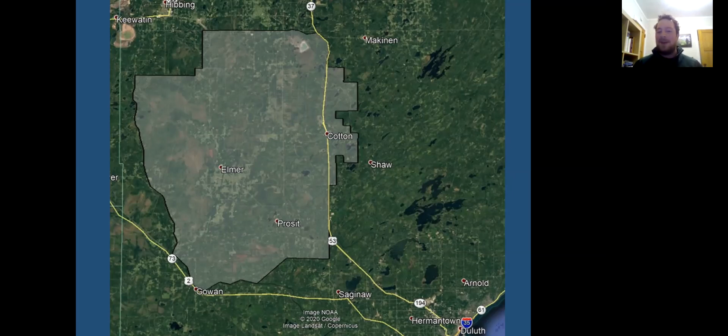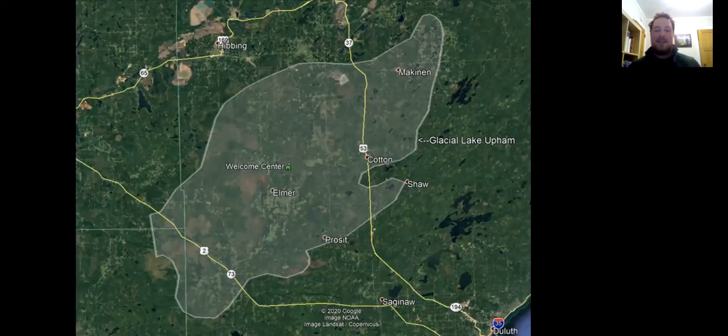But the whole reason this place is here is because of this oblong little thing. This is a rough outline of Glacial Lake Upham. And when we deal with, I think especially plants, it's really, really important to understand geologic history of the place. It can help us explain a few things a lot easier, to help us also to understand why we might find certain things in certain places. And so the Welcome Center is that little green dot in the middle. If you've been to the Welcome Center, it is about the geographic center of that glacial lake, generally running from northeast to southwest.